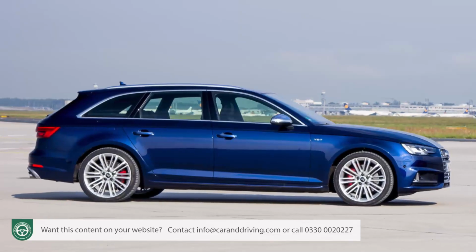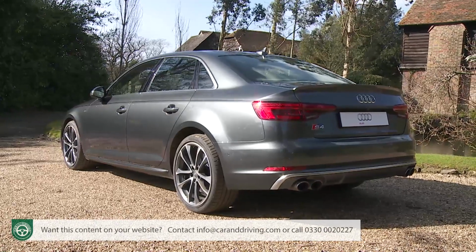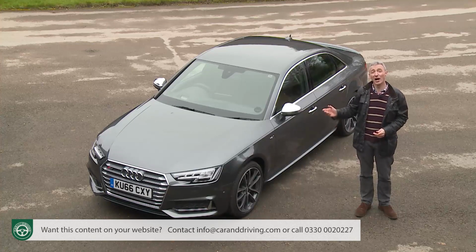As ever, there's the option of the Avant Estate body style as an alternative to the Saloon, and both variants seize the opportunity offered by this model's sophisticated MLB Evo platform to offer buyers a slightly larger car than before.